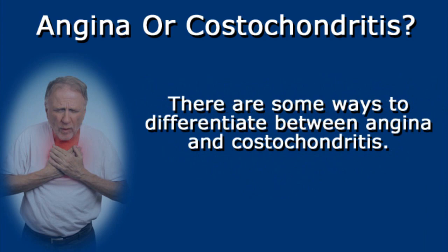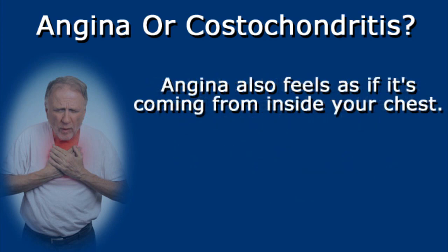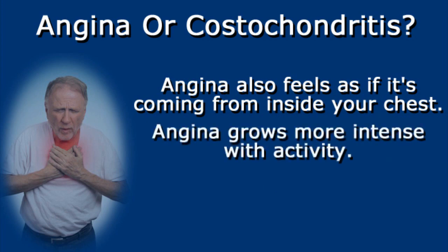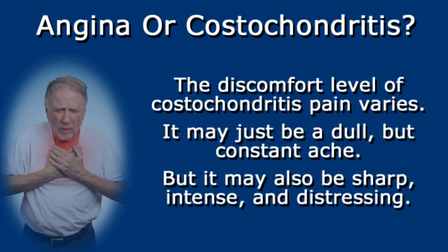There are some ways to differentiate between angina and costochondritis. Costochondritis hurts in the specific areas where the ribs meet the breastbone. Angina is usually more widespread across the chest. Angina also feels as if it's coming from inside your chest. And angina grows more intense with activity. Costochondritis pain remains constant.